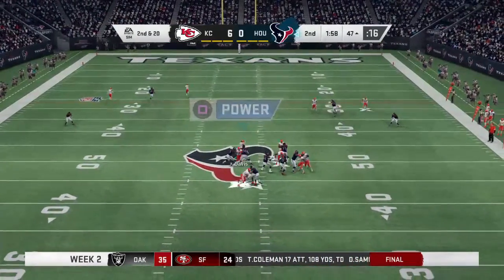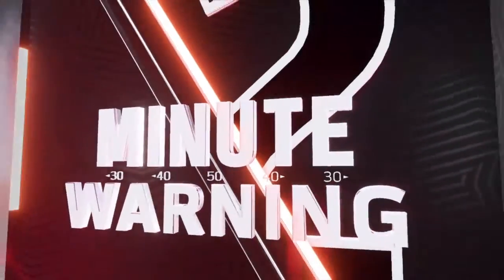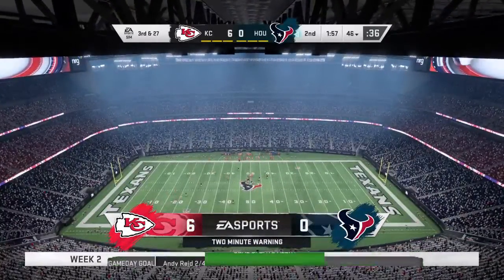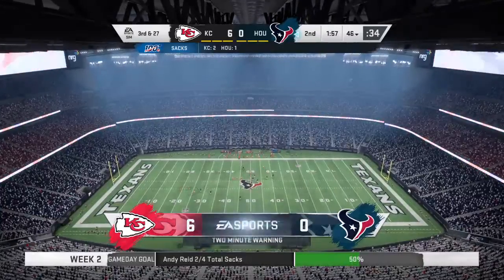Another try after the first down sack. Watson, and he's going to go down again. 1:57 to go in this first half on EA Sports.